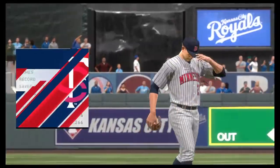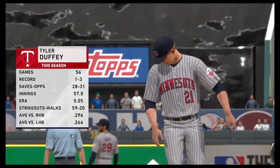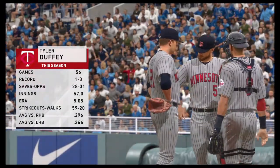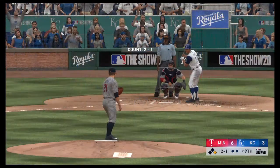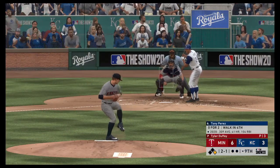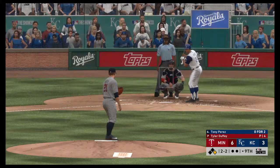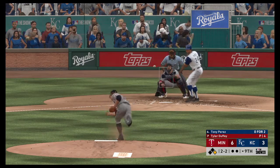Tyler Duffy comes out of the bullpen to shut things down here in the 9th. For Minnesota, number 21, Tyler Duffy. So now to the plate, Tony Perez. 2-1 pitch is a fastball swung on and missed. 2-2. Hey, this pitcher better be careful right here. My man at the plate is not trying to push something to the opposite field.